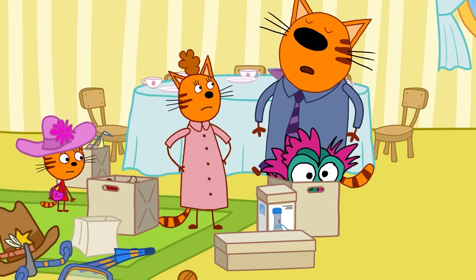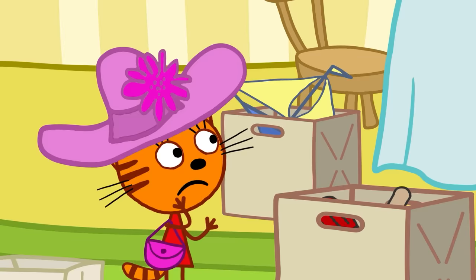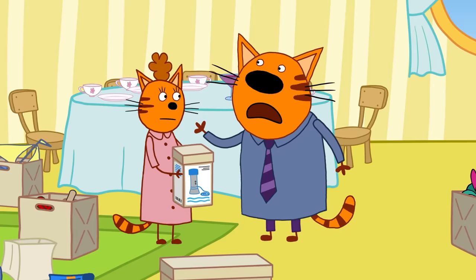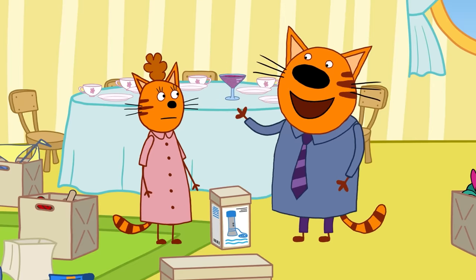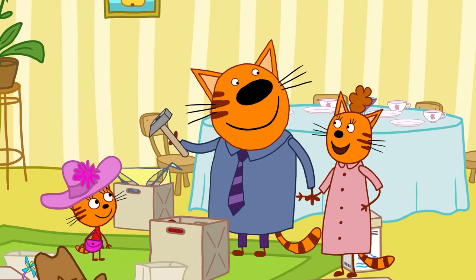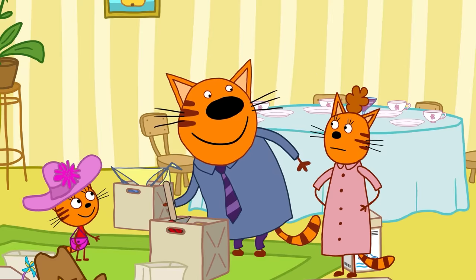Oh. A swimming pool filter? Oh, that's right. We don't have a swimming pool. Yeah, that was a silly thing to buy. But wait till you see our nice new hammer, because I lost my old one. No you didn't. I saw it in the cellar. You did? Hooray! Mommy found my old one.